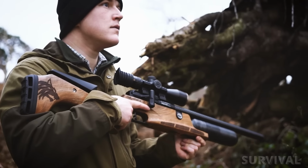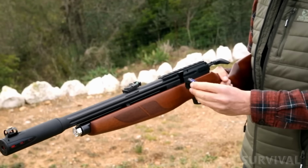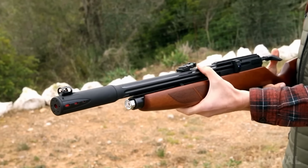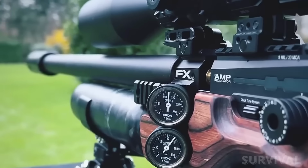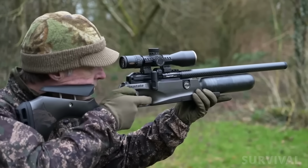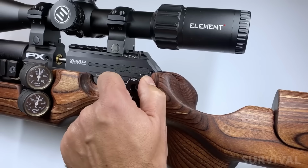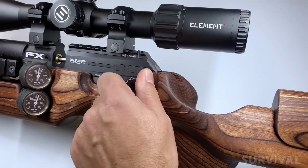Air rifles have exploded in popularity, and alongside that popularity, a fleet of highly accurate and user-friendly air guns has hit the shelves. This new breed of air rifles rivals the accuracy and downrange energy of .22 LR, and the large caliber models can take big game. Let's check out the best, most powerful, and most advanced air rifles on the market right now.